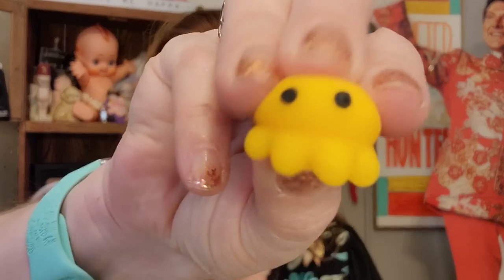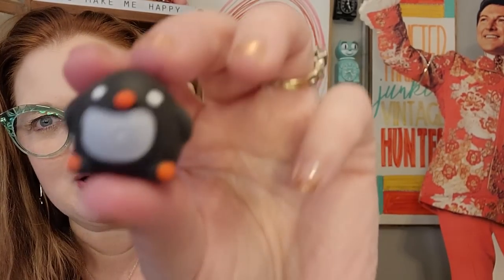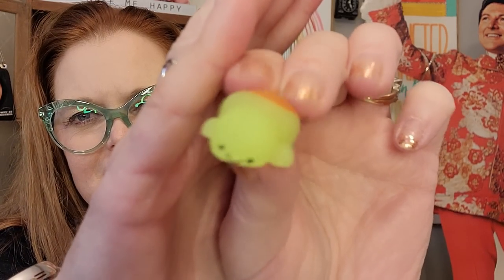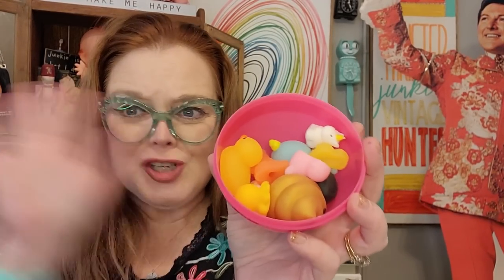But looky there. We got a little octopus and a little pig. And oh my gosh, look at the little penguin. And a little unicorn. And oh my goodness, a little turtle. And another little dinosaur. That is a $5 fun bag right there. That's $5 worth of joy.